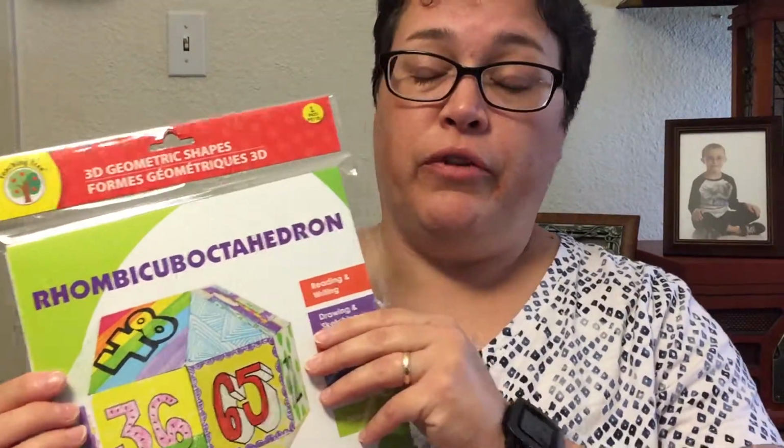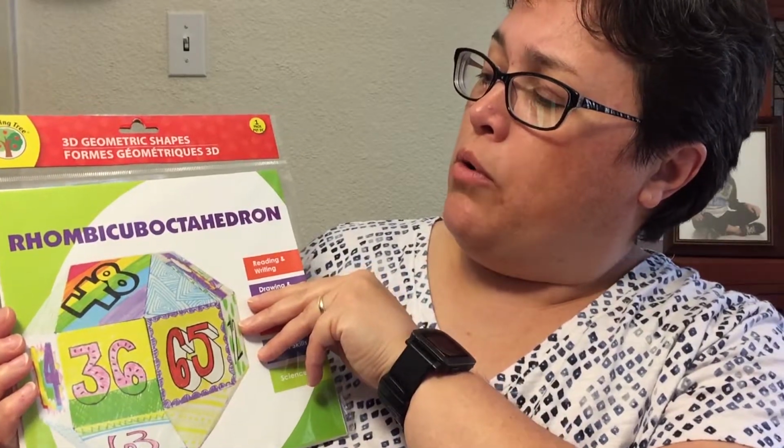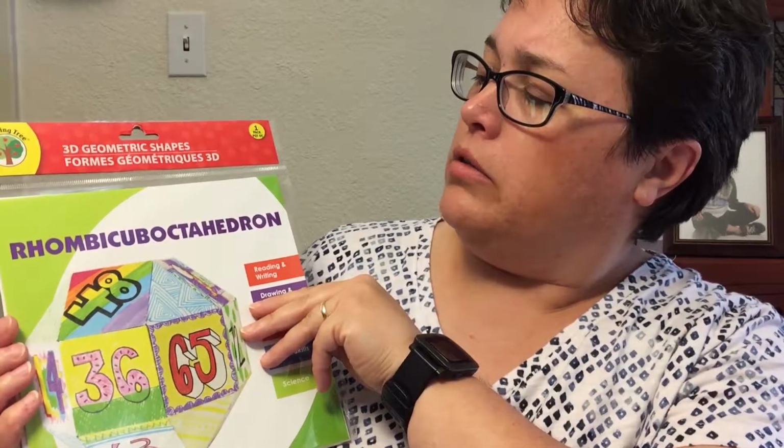Here comes the really, really fun one. The rhombocubooctahedron. I'm going to go with that. That's my story. I'm sticking to it.